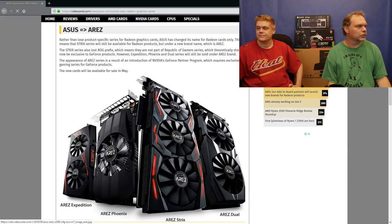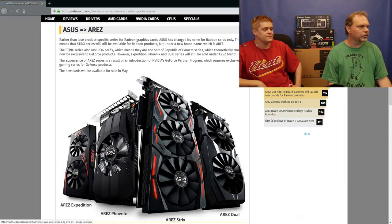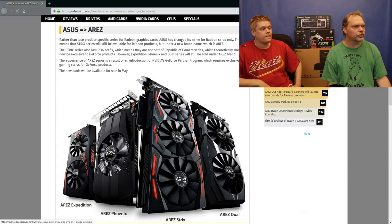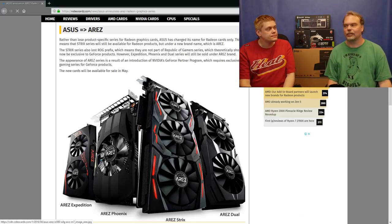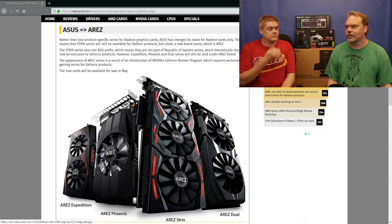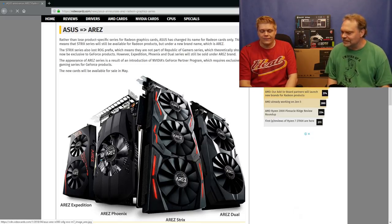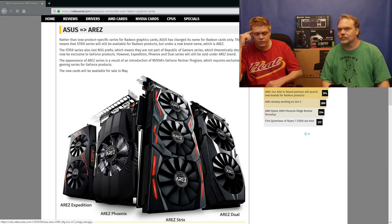Okay, so ASUS AREZ. Basically, rather than lose product-specific series for Radeon graphics cards, ASUS has changed names for Radeon cards only. Basically, this is corporate rebranding in order to be able to shoot through loopholes. Well, yeah, it kind of sucks. I'm not a big fan of what NVIDIA's pulled.